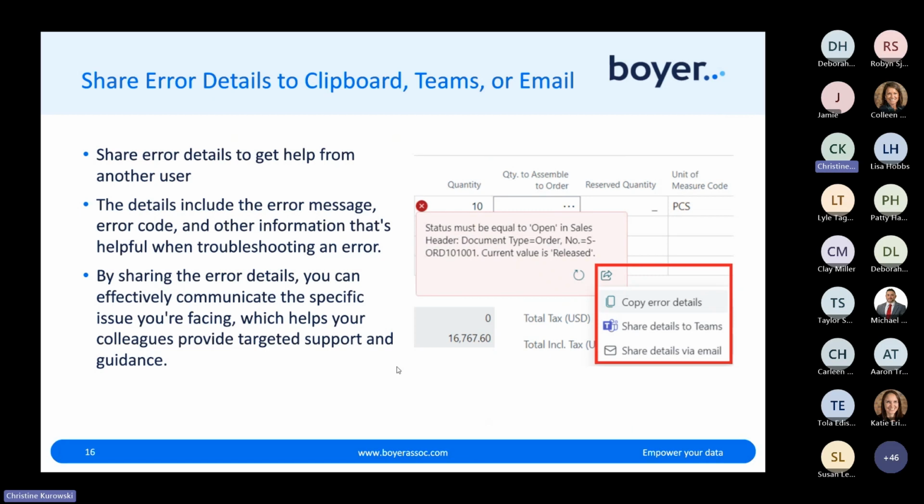Another cool thing for dealing with error troubleshooting, you have the option now, there's a share button on the, if you highlight your mouse over an X or an error message, there's now a share button that will allow you to copy error details, share details to Teams, or share via email. So it's going to include the error message as well as any other information. So you can easily get the help that you need if you're running into an error. You can share that with another user and get their help.